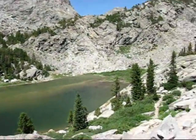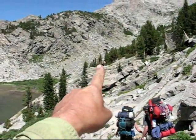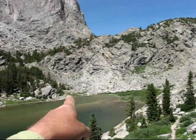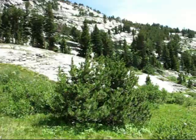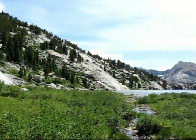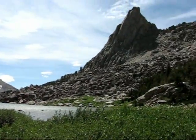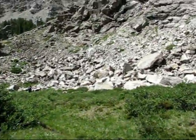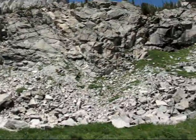So the trail is going to weave down along like this, right down the water's edge, and then switchbacks up around here. And there's still another lake over the top called Arrowhead. Here we are at the north end of North Lake. There's Warrior. And there's War Bonnet.